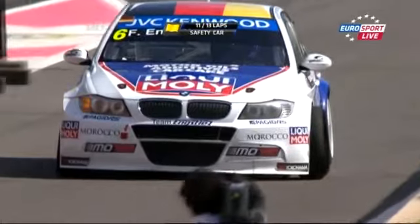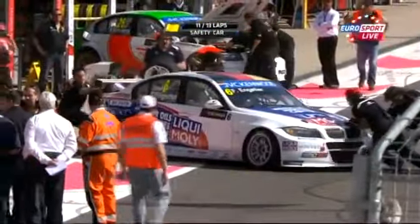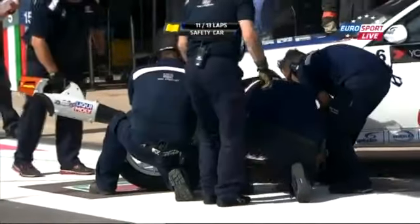But look, now with every lap that goes by, what's happening? Cars are coming in with punctures from debris that they're running over. We've had Benani in with a puncture from debris. We've had Engstler in with a puncture too, because they can't be bursting them on curbs, not at this speed. You won't be riding the curbs. So Engstler loses 17th.